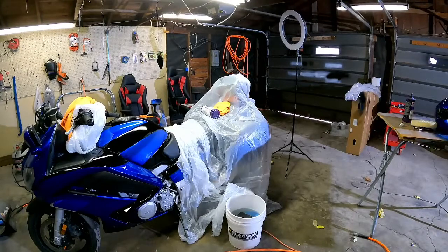I run this one open now. The one I have has no casing on it. I just covered it in a baggie. I can't imagine how hot it would get if it was in a closed case.